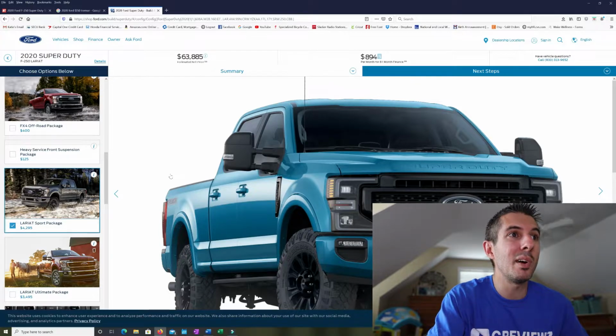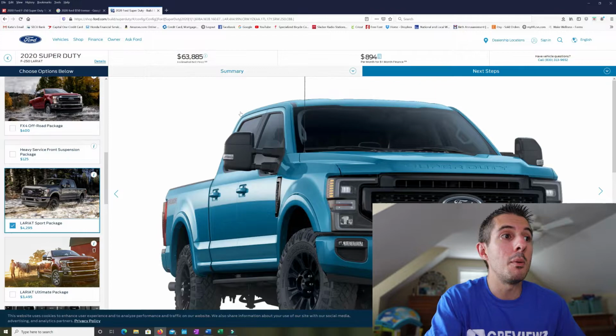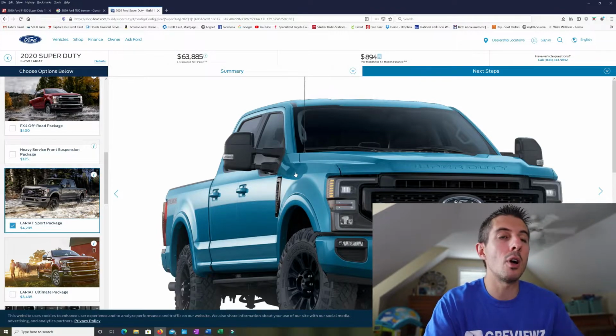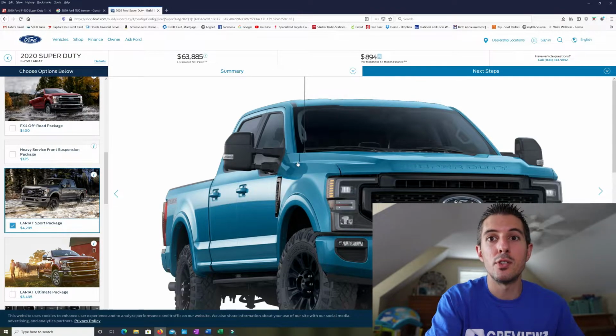To me, that's a little pricey, but to get, like I said, as close to the truck that I'm looking for, the starting price on that is $63,885. And that's not including any of the other packages or options. That's just for the Lariat truck and those 2 packages, and that's it. Alright, on to the next truck.